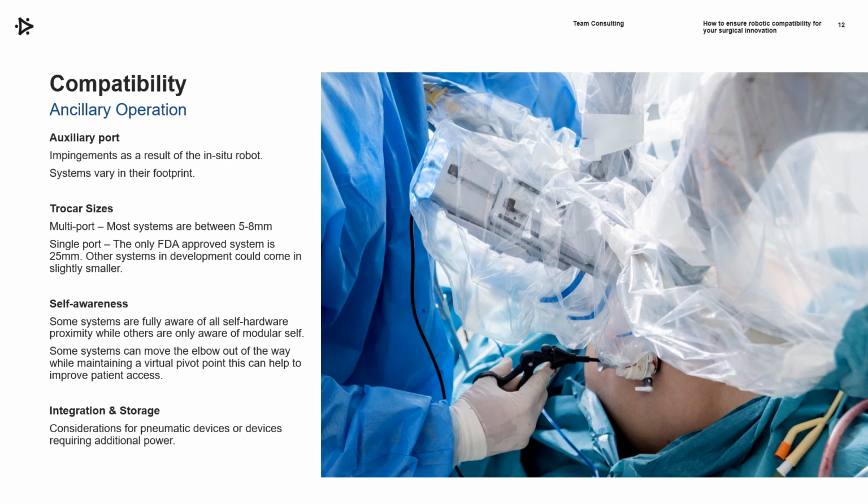Some systems allow you to move the elbow out of the way, which can improve patient access. The system will maintain a virtual pivot point and allow you to move that elbow out of the way, and that just gives the surgeon, or circulating nurse, more access to the patient.